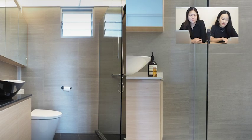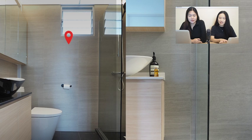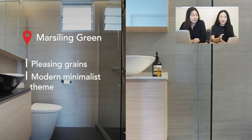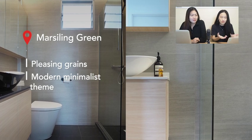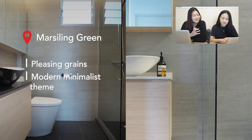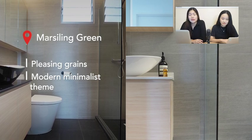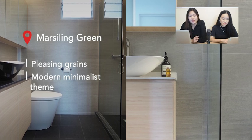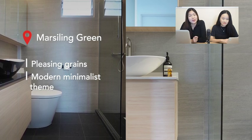The next bathroom we have is at Marceline Green. Over here you can see that the grains on the wall tiles and the laminate of the vanity cabinet actually run in the same direction, giving it continuity, and it's quite pleasing to the eye. Yeah, the color palette of this bathroom is also more on the darker side compared to the other bathroom, which makes it more modern. And one of the bathroom's mirror is from wall to wall, making the bathroom look bigger.